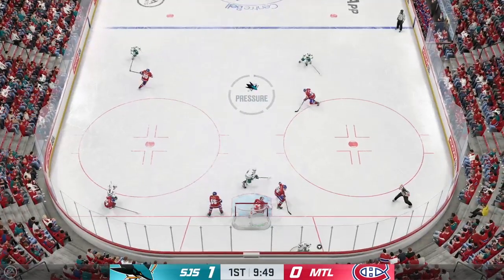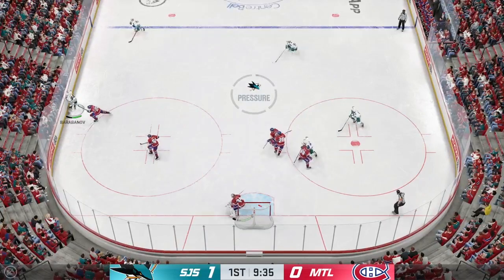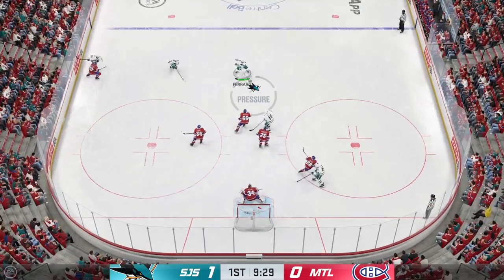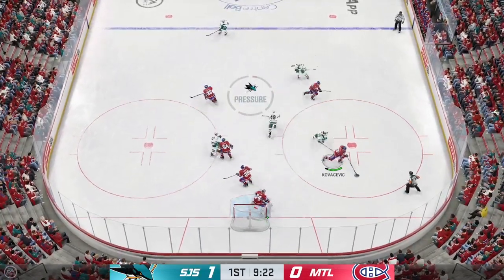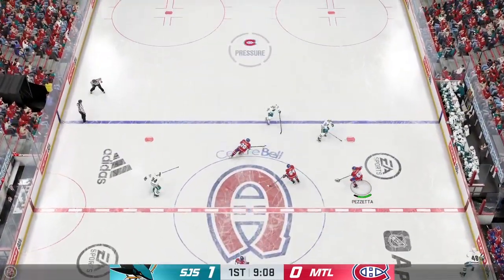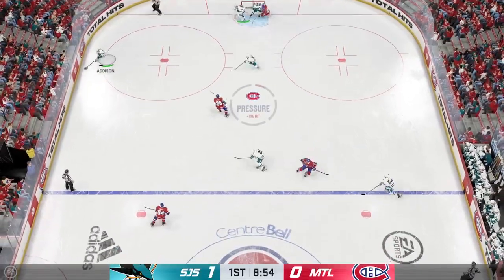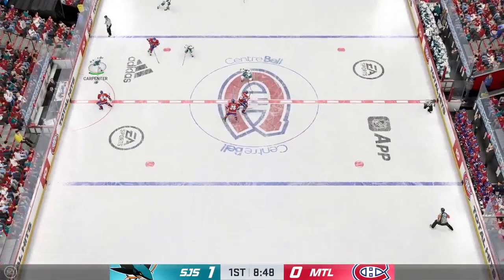San Jose's got the puck in the corner. Fires it, and that's broken up. Quick feed to Addison. Ferraro's still effective in the O-zone. I mean, he knows how to put the puck to the net. He got the go-ahead goal earlier, and now he's looking for more. Good defensive effort to poke it away. And he takes the dish.